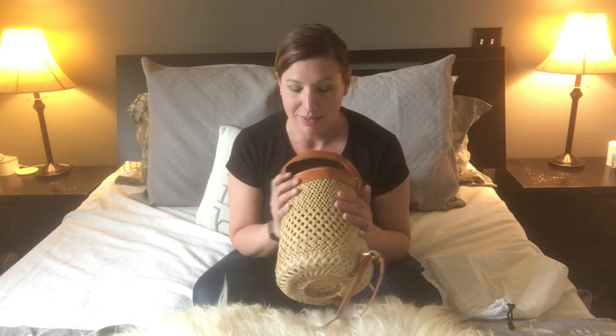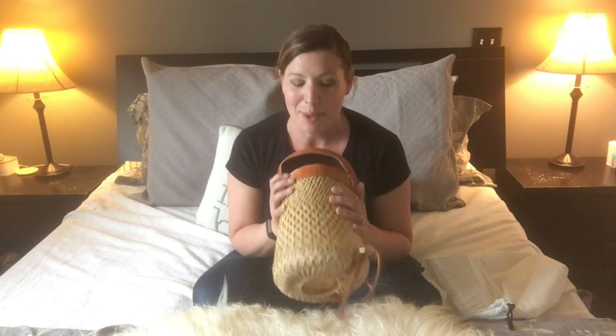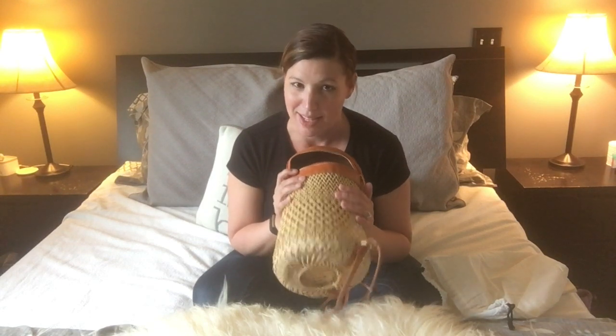And so we'll test out the durability of this bag, but holding it right now, I'm pretty sure it's gonna pass the test. Thanks, Amerii, for the free bag. It's beautiful and I cannot wait to try it out. Stick around.